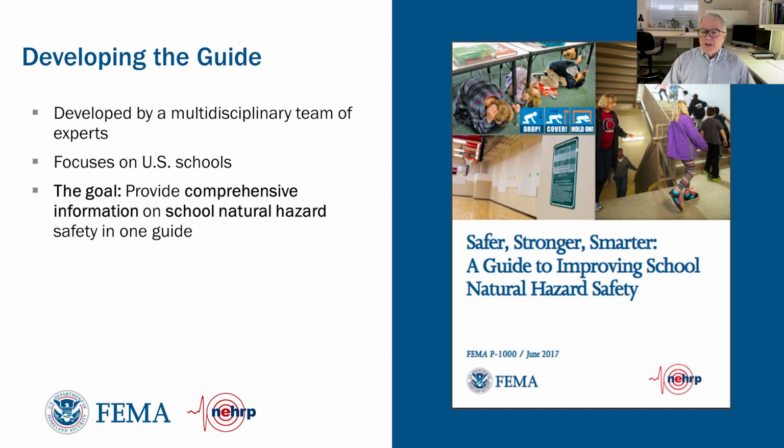This guidebook was developed by a multidisciplinary team of experts who believed that a comprehensive document to move school safety forward was necessary. The scope is primarily focused on U.S. schools, and the team members were selected to represent a broad cross-section of our nation. We relied on feedback from experts in the field and tried to make this as user-friendly as we knew how. Hopefully, this will be a wealth of information in one place that will advance the efforts of those who advocate for safe schools.